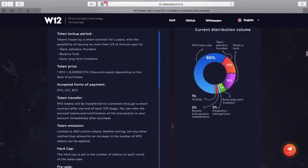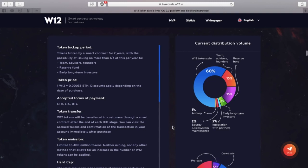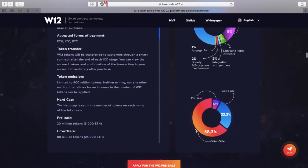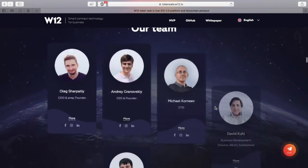And now here you have the token distribution diagrams. As you can see, 60% goes to the W12 token sale, 15% to team, advisors and founders, another 15% to the reserve funds. Now, 8% goes to early long-term investors, 2% to integration with partners, another 2% to bounty and ecosystem maintenance, and 1% to airdrop. And on the other diagram, 58.3% goes to the token sale, 33.3% to the crowd sale, and 8.4% to the pre-sale.